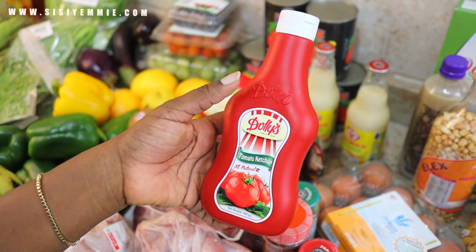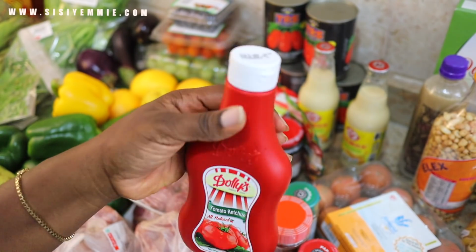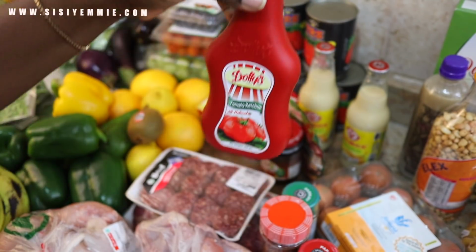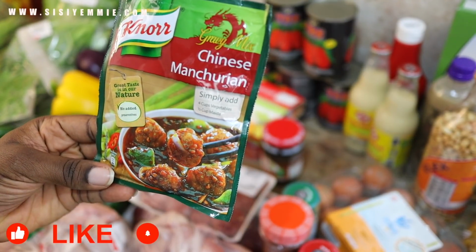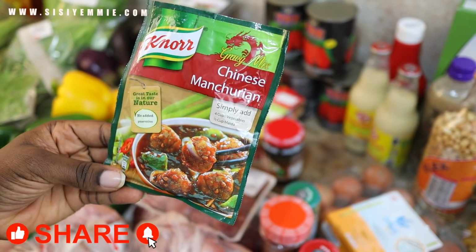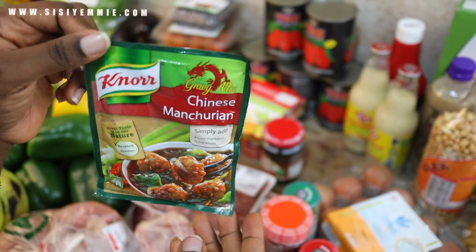Then we have ketchup. This is the ketchup I mostly buy. I also buy the other brand of ketchup, which is, I think, Food Town. I saw this one today and decided to buy it because we are running out of ketchup. I bought meatballs today, so I decided maybe I'll try this gravy mix with the meatballs. I'm not so sure. Yummy was the one that convinced me to buy it, but let's see, I might try it. This is one of those things I'm buying just to try.